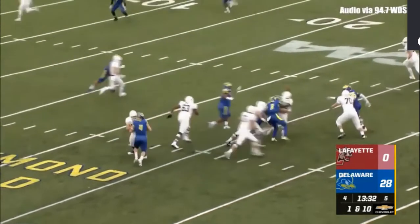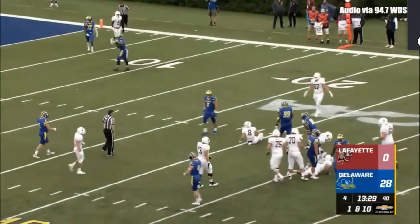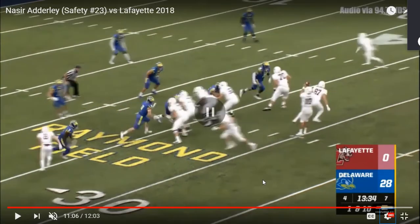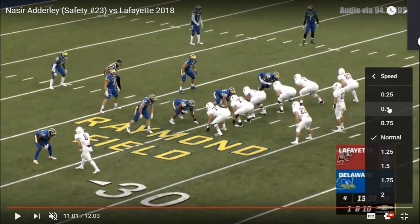He saw that ball going left the whole way. Oh, well, he somehow ended up flying across the screen. Shocker. But watch here, you can see him. In fact, I'll slow this down too. Watch how he kind of leans over.